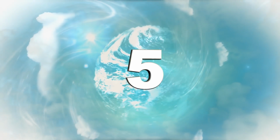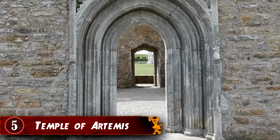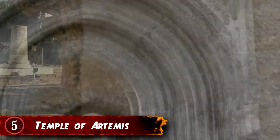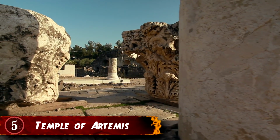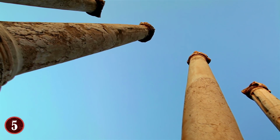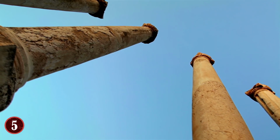Number 5. The long-lost temple of Artemis. Now, sometimes researchers and archaeologists go by their instincts, and in this case, it turns out they'd be pretty spot on when searching for a mysterious hidden temple dedicated to an ancient deity, and they did have the ancient temple of Artemis pinned down to one particular Greek island.